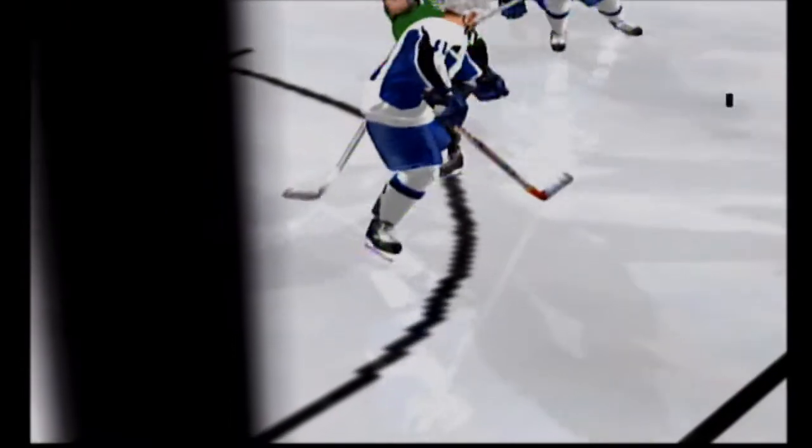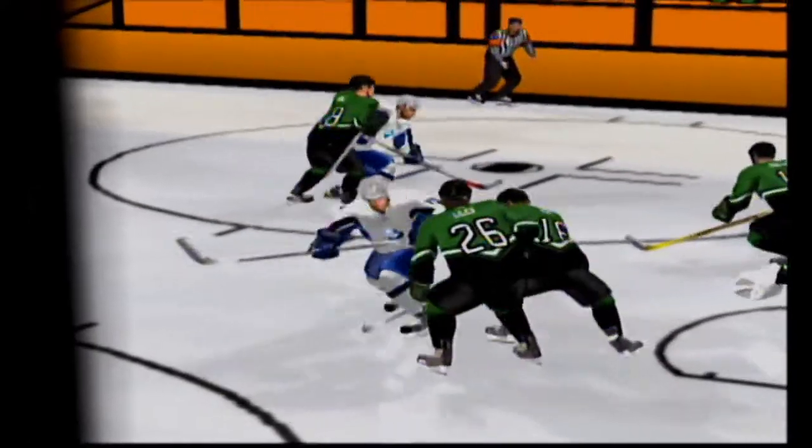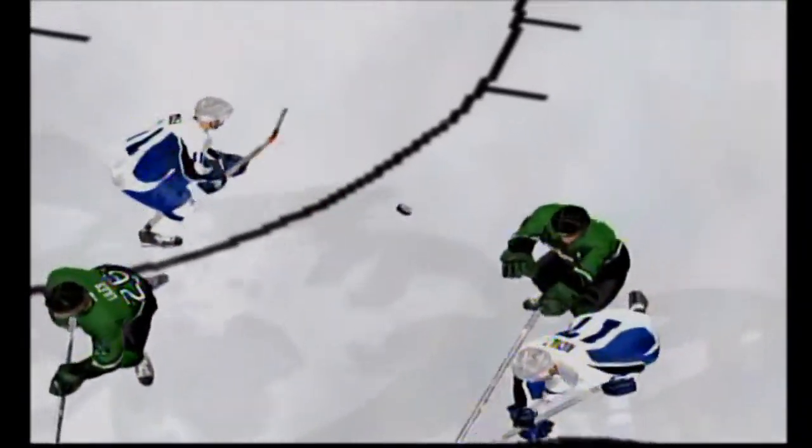Forget the goal. How about this pass? Well, he flipped it over to his man on target, and the shooter did the rest.